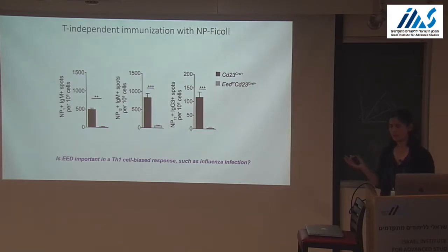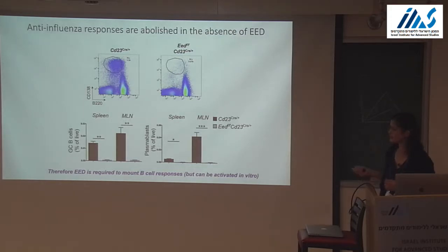Now, some of these modifiers are important in a context-specific manner, so they might be important in one type of immune response, and this is a Th2-like response. So we wanted to investigate whether it was also critical in a Th1-biased response, such as influenza, and it is. You can see here, basically, there are no plasmablasts, and there are no germinal centers either. So EED is required to mount B cell responses, but the cells can be activated. If you put B cells from these mice in vitro, they are able to be activated.